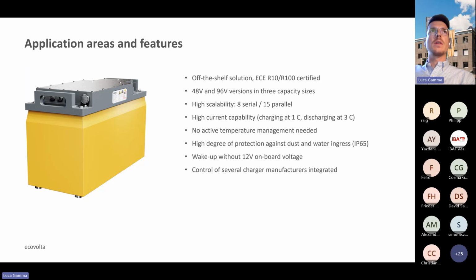On the next page, we see the battery on the left side, the middle one, the 10 kilowatt-hour battery type. So we can say it's literally an off-the-shelf product, plug and play. It's really easy to integrate into a system, also thanks to the existing ECE R100 and ECE R10 certification. And we have two versions, the 48 volt and the 96 volt version. But we can also achieve various voltage levels and capacities when we stack the batteries together in series and parallel. So it's possible to go up to 400 volts or up to 15 pieces in parallel.